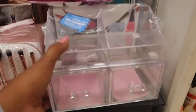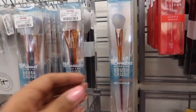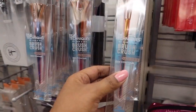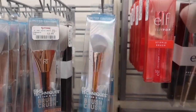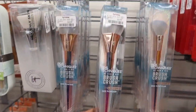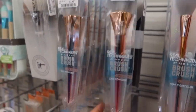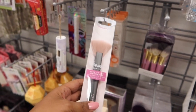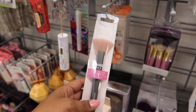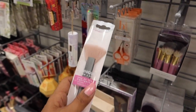And then I saw this. This is really cute. It's smaller than the ones that I have, but this container is $12.99. Okay, we've got some Real Techniques brushes over here. These are limited edition. This is the Contour 004 brush. This is going to be $2.99. And then we have a powder brush. This is 003, and it is $3.99. And we have another Real Techniques. This is a powder plus cream highlighting brush, and this one is $2.99.